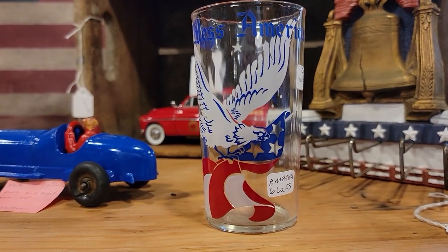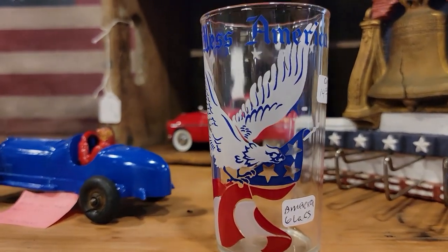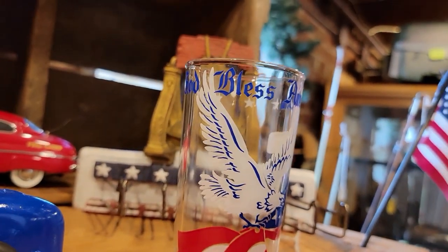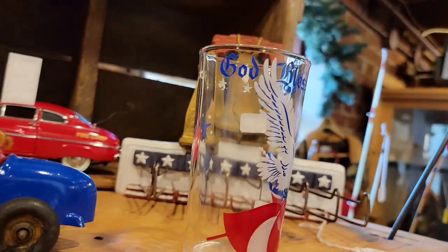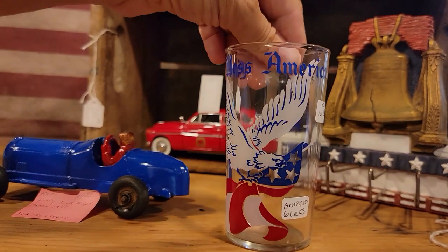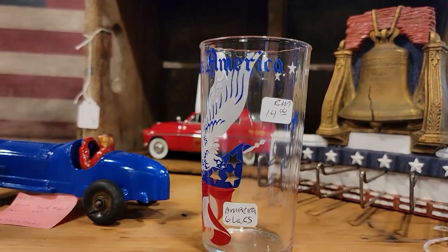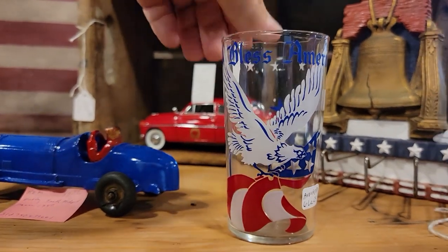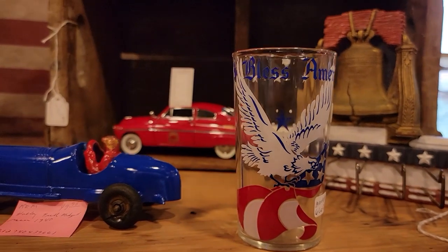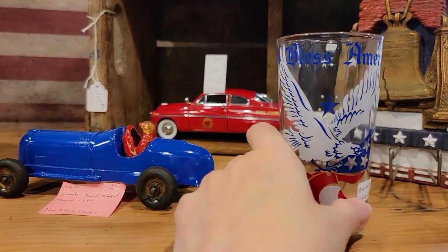I told Norm that I really, really would love to own this. I've never seen it. It says God Bless America, and I only have one beautiful glass that says God Bless America. This is really bold with the flag and the eagle. I think it's just gorgeous. I know it's very expensive, but I've never seen it before. I may never see it again. In all the glassware that there is in this place, they didn't have anything like that.